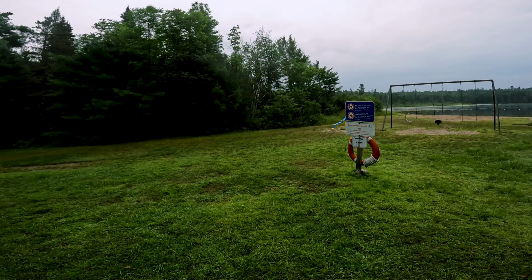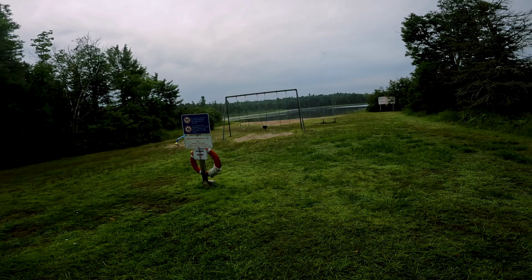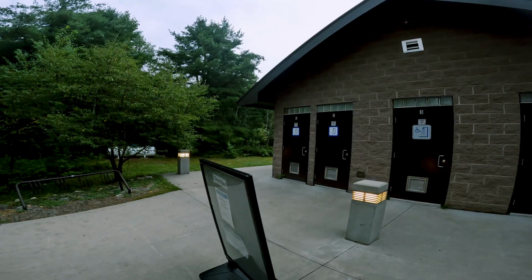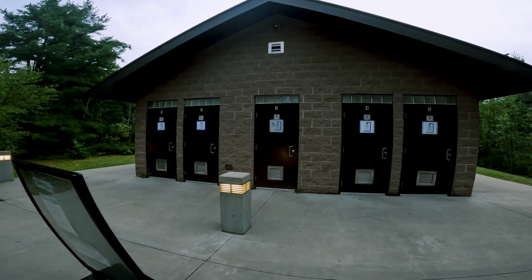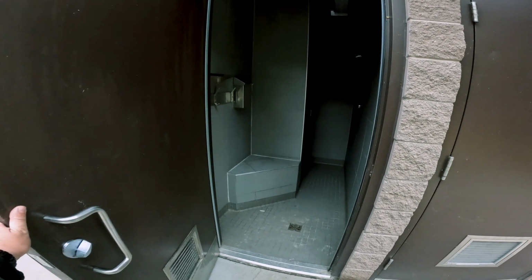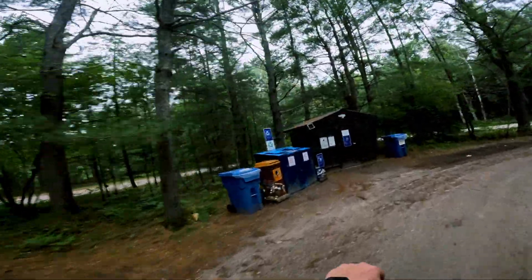This is the beach at our campground. It does have a teeter-totter and some swings as well. Pretty small beach, but overall nice and sandy. There's a nice comfort station with showers. There's garbage facilities at the entrance of every campground.